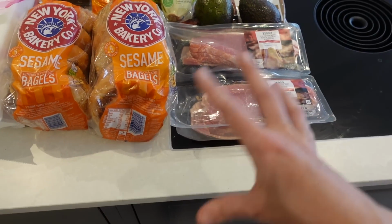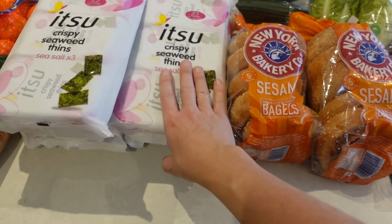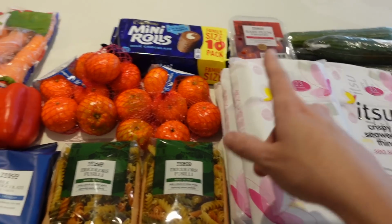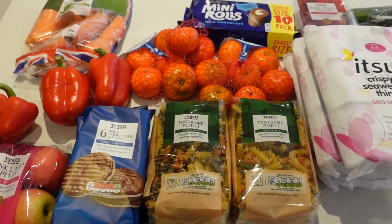So usually in a lunchbox, I'll either have a wrap or a bagel, some cut up cucumber, some seaweed crisps, and then a treat here. Or if they're not having the cut up cucumber, they'll have one of these healthy things over here. So that is the kids' lunchboxes.